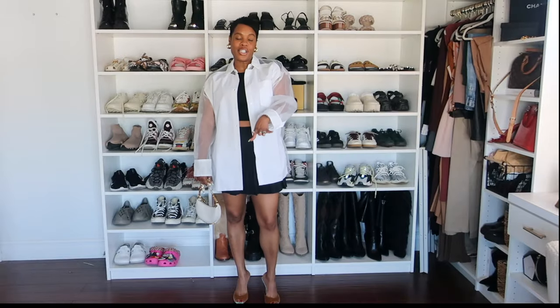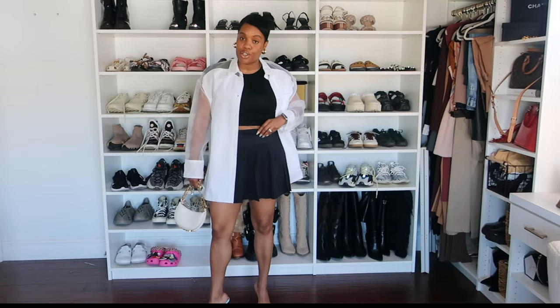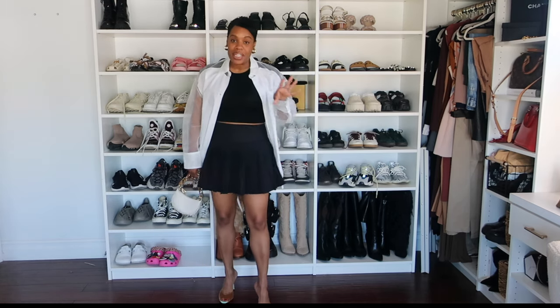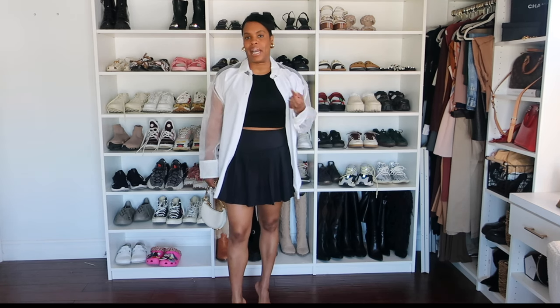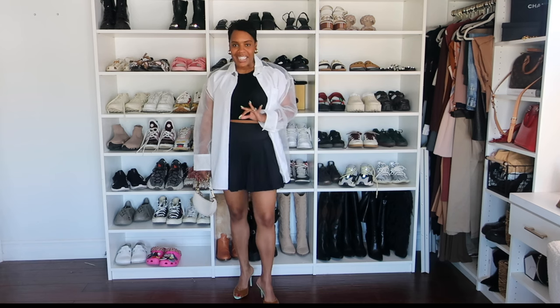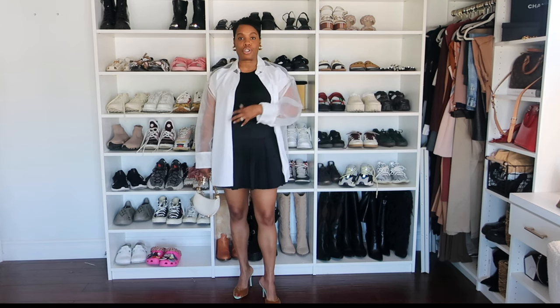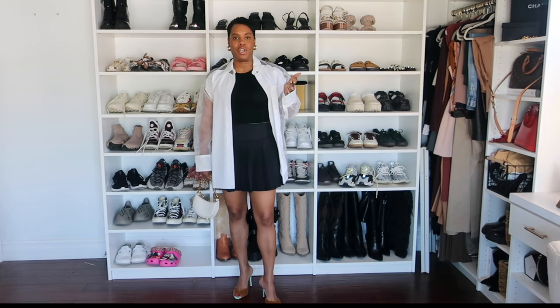Okay, so for the first outfit, we're gonna style this Joy Lab black sport tennis skirt from Target. Now, the reason I wanted to show you how to style this for a date is because I think when people see this in Target, they would automatically assume that it has to be used for working out or something very casual. But as you can see, with the right styling, you can really take this sort of sporty workout skirt and turn it into something very cute for a date.